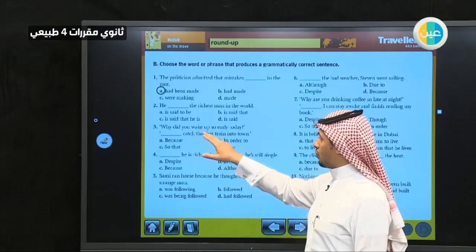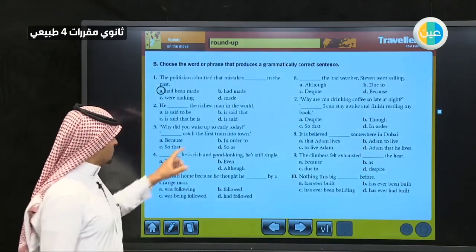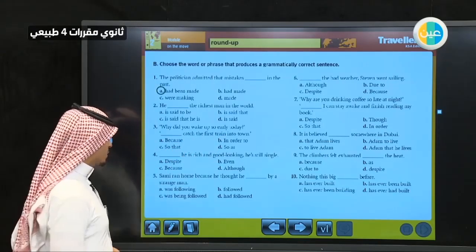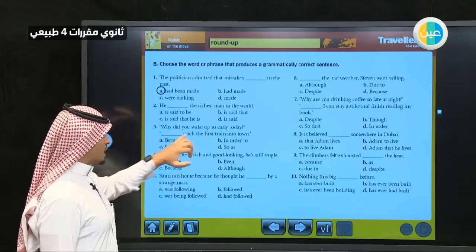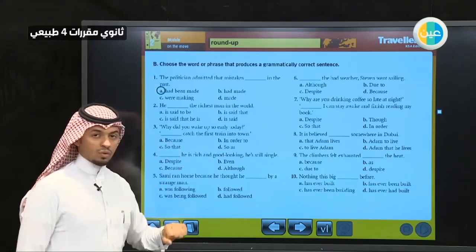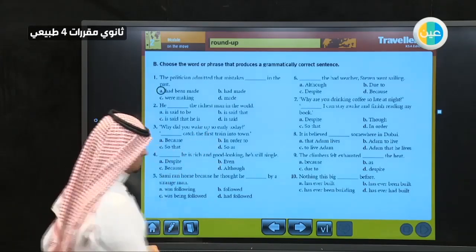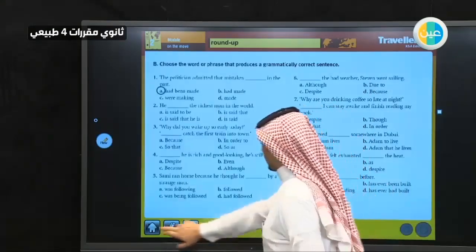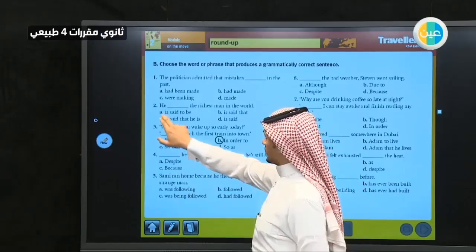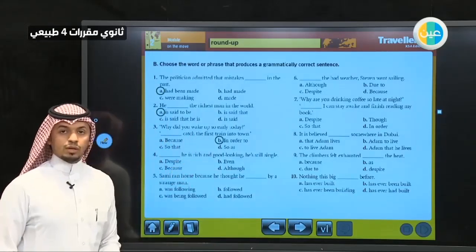3. Why did you wake up so early today? So he slept early and he woke up early. The reason: catch the first train into town. He wants to ride the first train. So what do we say? Because catch, or so that catch, or in order catch, or so as catch. Because if we want to use it, we say because of, so it's not the answer. The answer is in order to catch the first train into town.